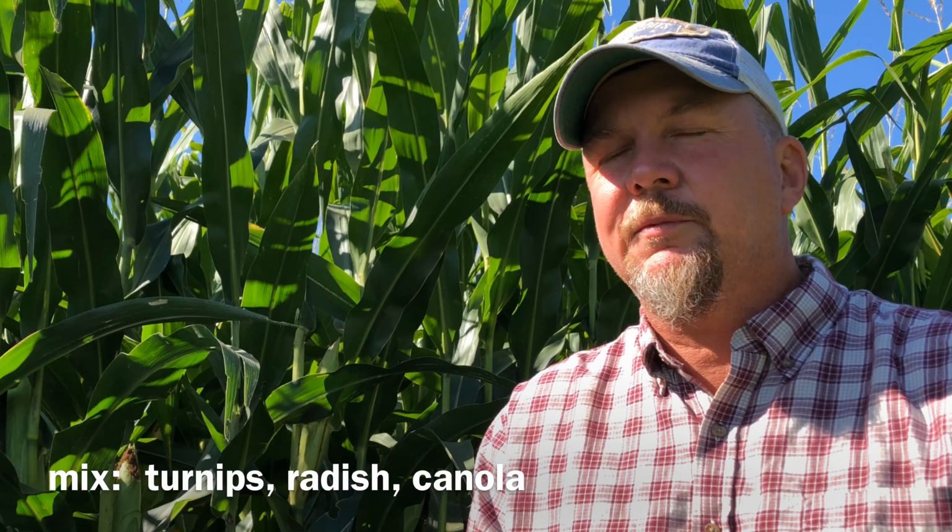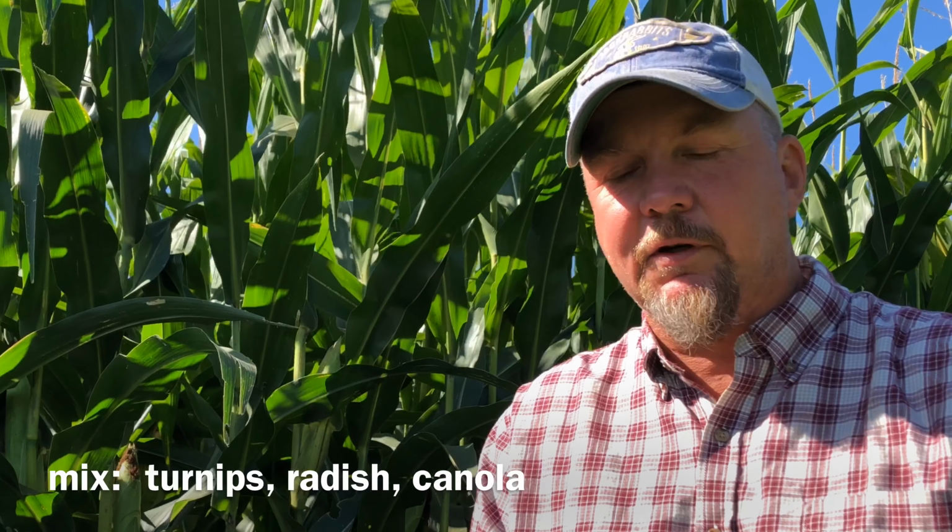You said about 6 years ago you started moving into the cover crop usage. Can you expand on that for me? We're doing oats, and we were looking for something to kind of expand our grazing and our cattle feed. So we started with turnips, radishes, and canola, and whatever oats grew back, and we started grazing cattle on that in the fall.